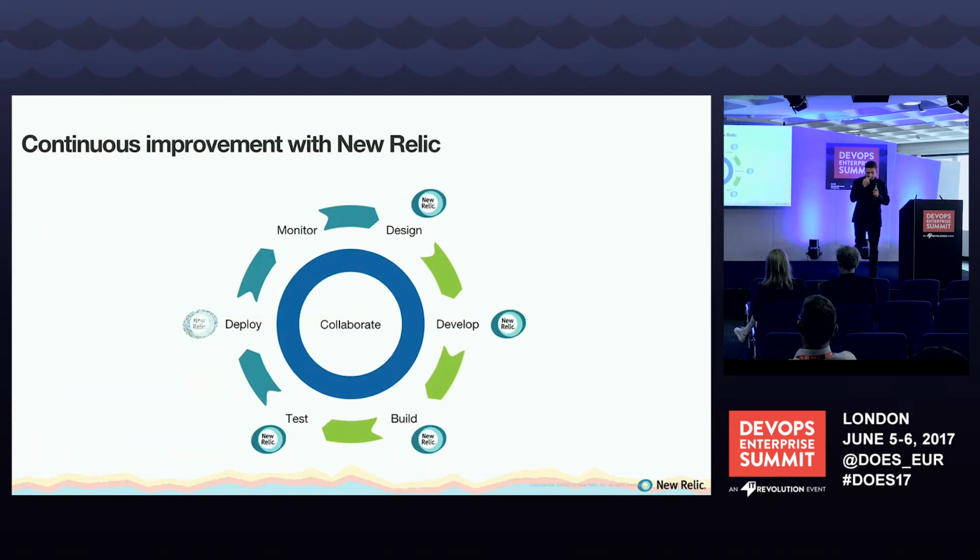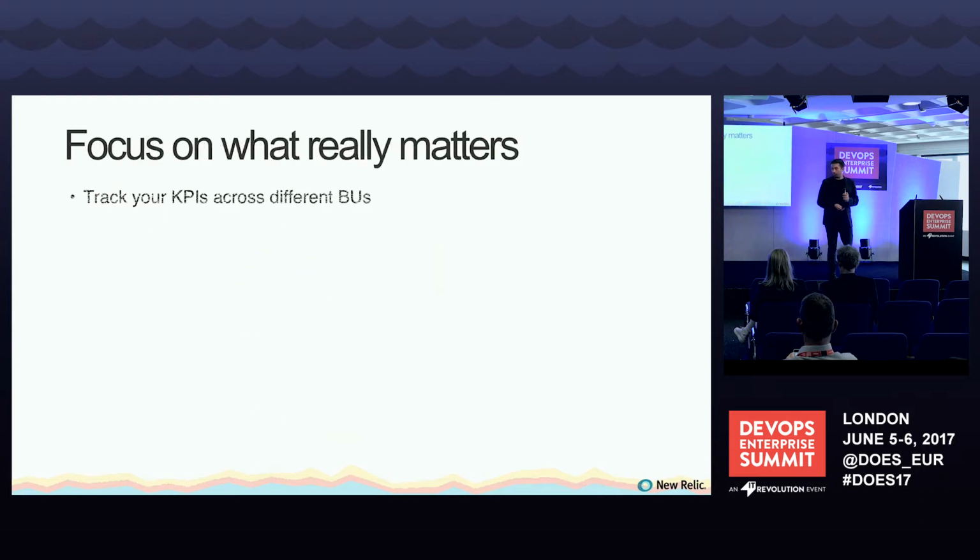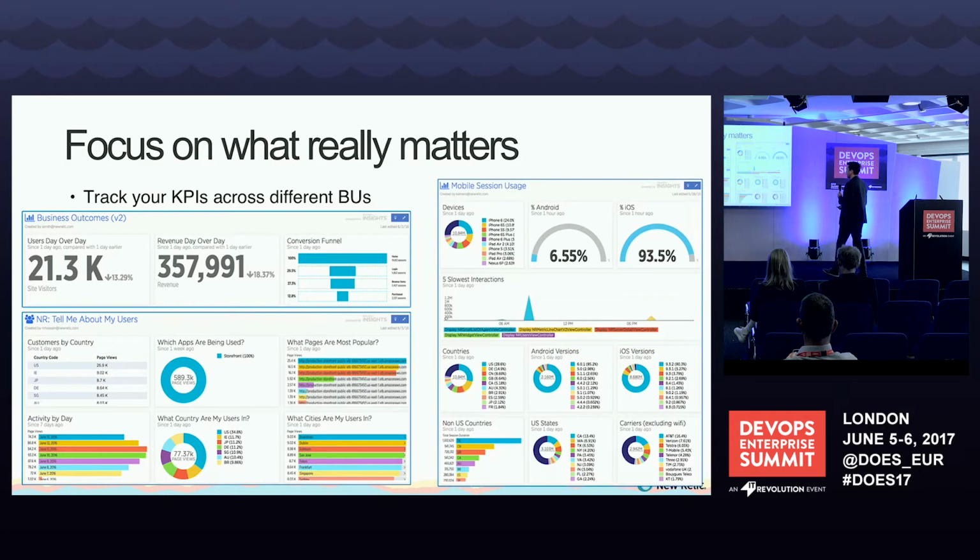So all in all, we're looking at a process where New Relic adds value in every one of those stages and kind of brings everything together. So the goal here is to accelerate the rate at which customers do code, accelerate the rate that you go and deploy code into production. And the way we do that is by bringing visibility onto each one of those steps. We give you enough data to then make decisions on how to alter the design of an application. And then all of that gives you access as well to a lot of different KPIs that you can flesh out to different business units.